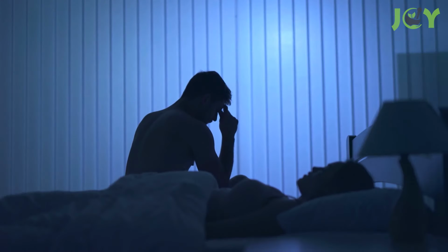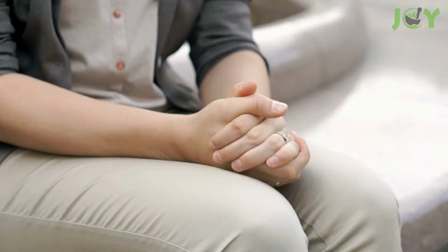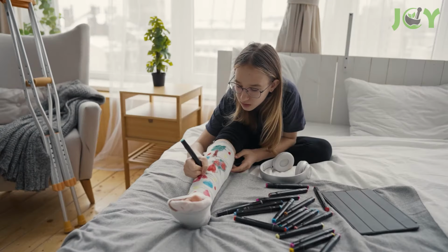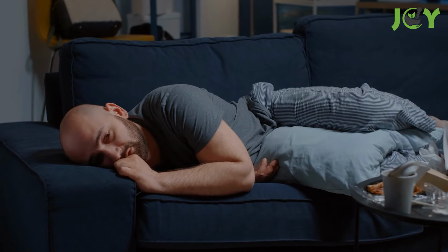Stress also impacts your sleep, mood, and overall energy levels, creating a vicious cycle. The more stressed you are, the worse you feel, and the worse you feel, the more your body reacts with inflammation. Again, inflammation isn't always the enemy, but when it becomes chronic, it can seriously impact your health.